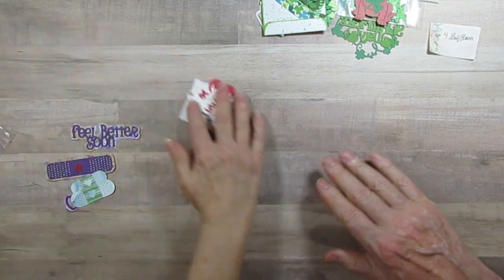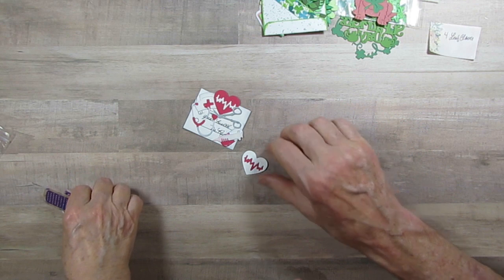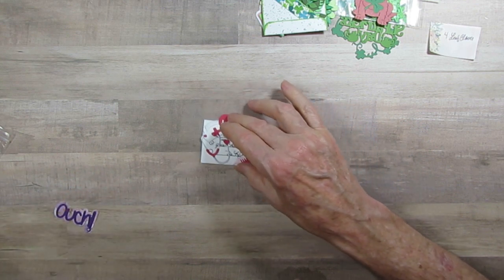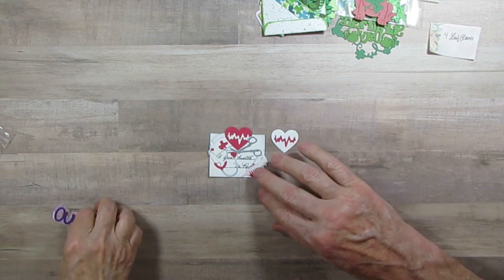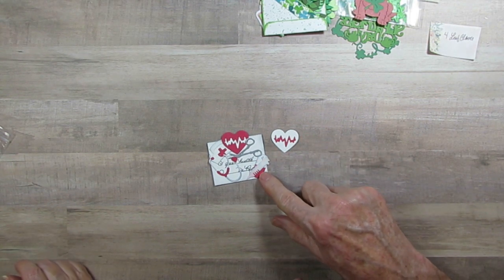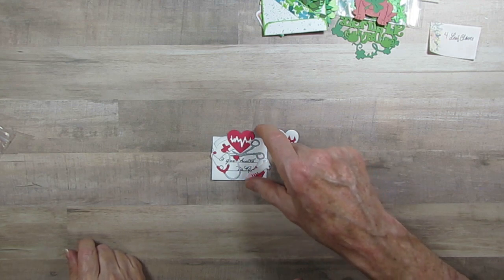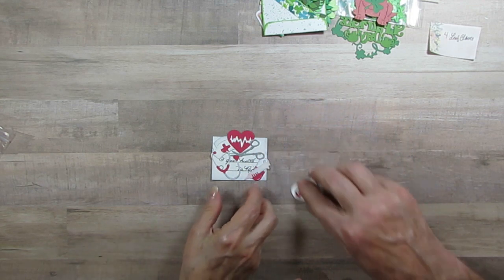Yep, here's the one I made. Oh, and here's the medical things that Terry made. A beating heart. Pill. Getting a shot. Listening to your heart. Sutures.